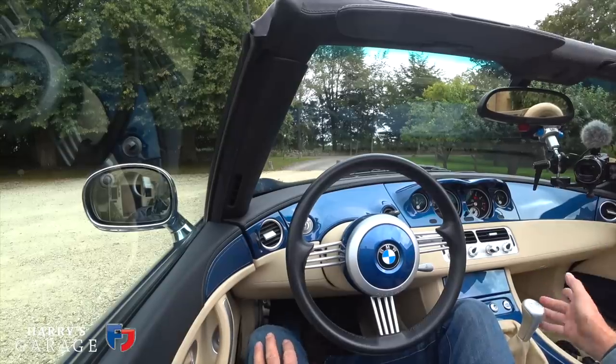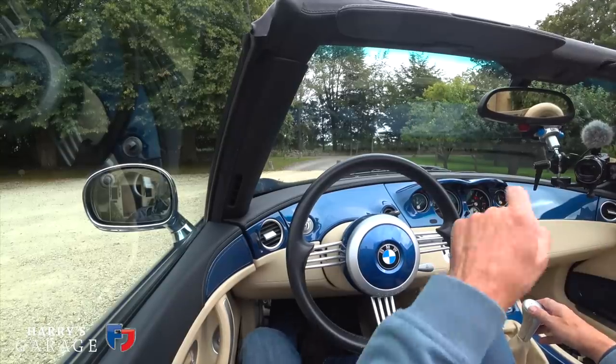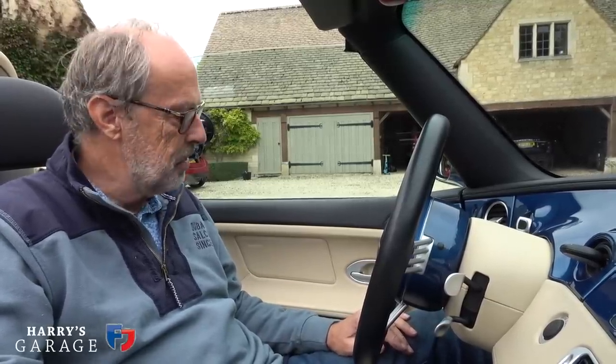You had to go manual. Alpina did do an auto version, but they threw away the M5 engine and put a regular 4.8 litre V8 BMW unit instead.